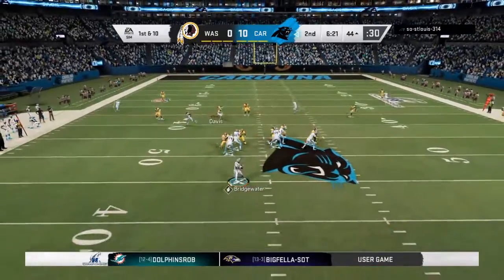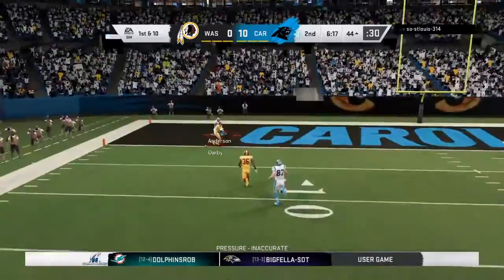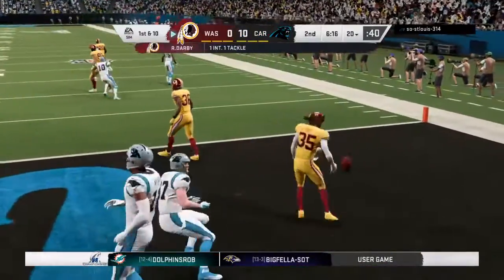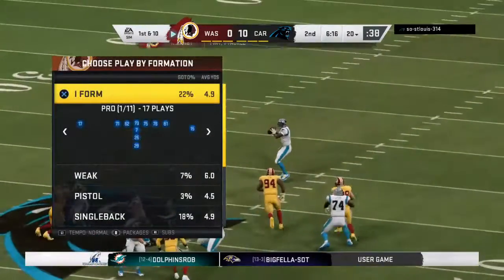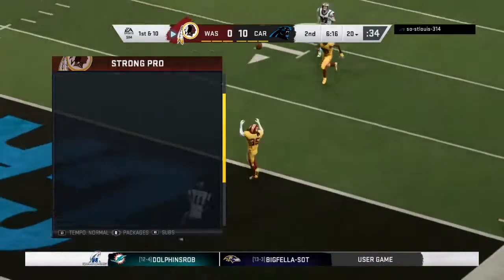First down, Bridgewater. He's going to take a shot right away for the end zone. And this is going to be intercepted. Picked off by Ronald Darby. And a big turnover there as his guys will get the football back.